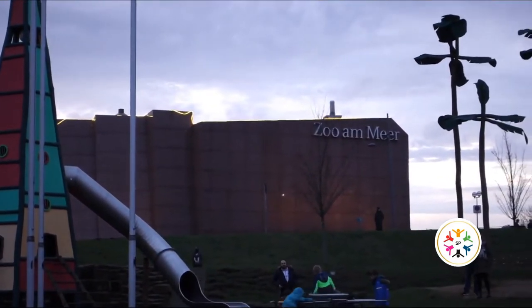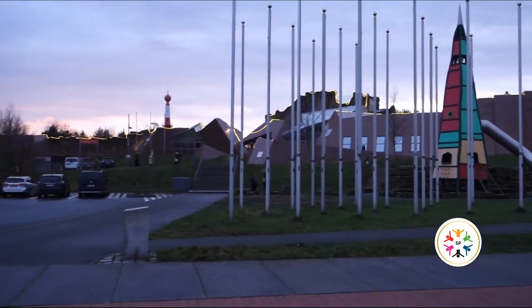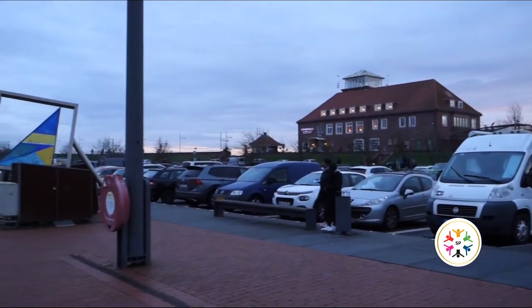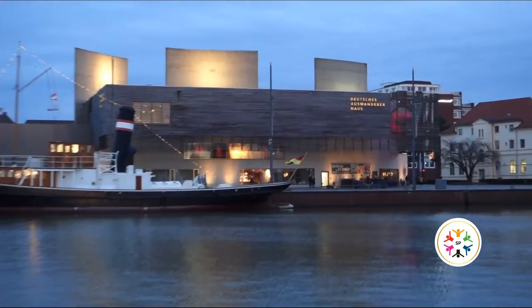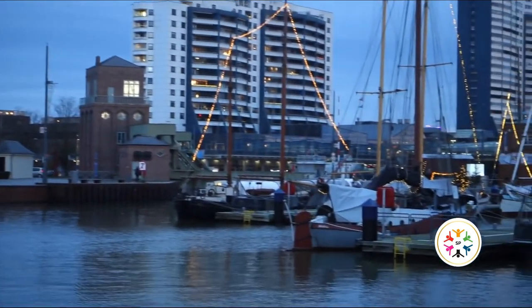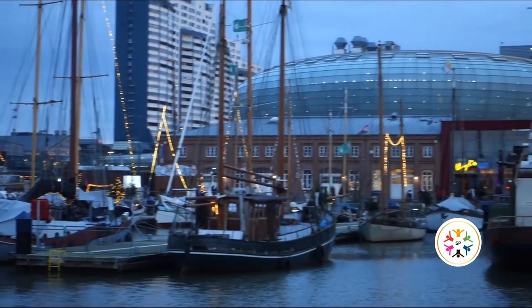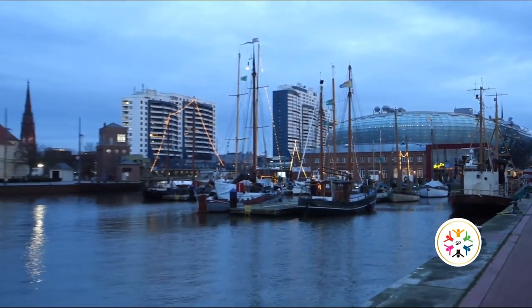This is the Zoo am Meer. You can see that board there, Zoo am Meer. So next time we will go inside and take a video about that, but now this is closed. It was the building called Deutsche Einwanderer Haus. That is a building about people who immigrated to Germany.